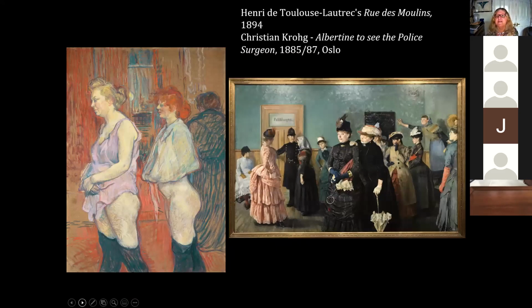This is Toulouse-Lautrec's famous image of the girls about to be inspected in the Rue des Moulins, near where the Moulin Rouge is, obviously. And there were very tough laws. Remember Josephine Butler? It's always the woman's fault, and the girls were inspected regularly to see that they weren't carrying any venereal diseases. And the girls are lining up here for their police inspection, which absolutely brutalizes you, as you can imagine. And Christian Krogh, who is, by the way, Norwegian, has picked up on this theme.